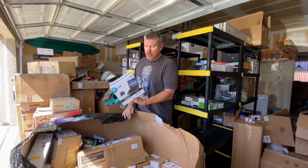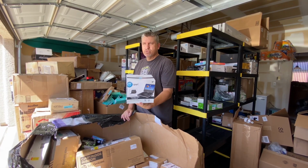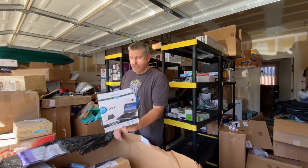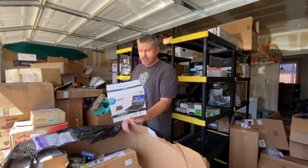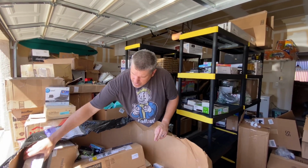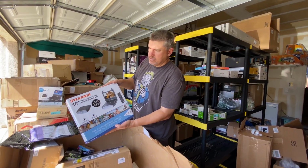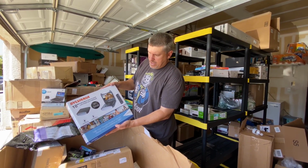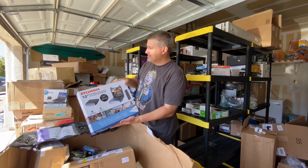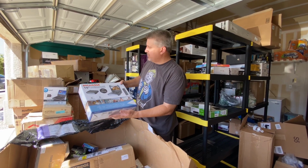Here's this is a Walmart brand, ONN, portable DVD player kit. I've sold these before. This is about 30 bucks. Comes with a bag, headphones, and it's just a nice little DVD player. Great for kids when you're on a road trip. Here's another, this is Sylvania portable DVD player. Sylvania is an old brand, but it's better than ONN, so it'll probably go for about 30, 40 bucks.